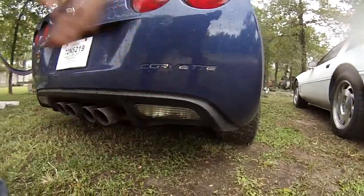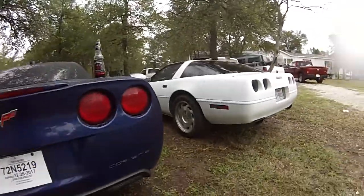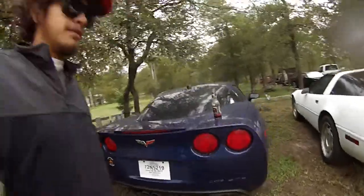I don't like the chrome on the Corvettes. All the chrome louvers or light covers, that's stupid. But yeah, what else? That's it, man.